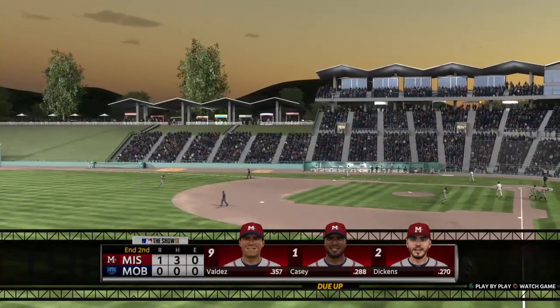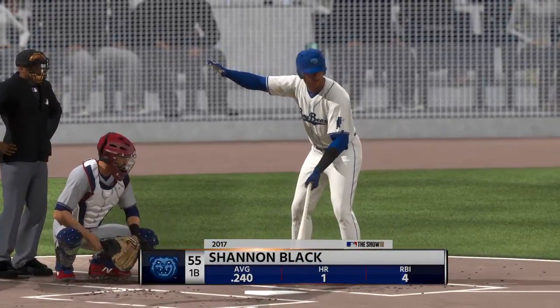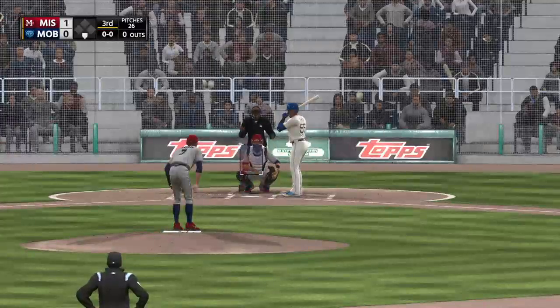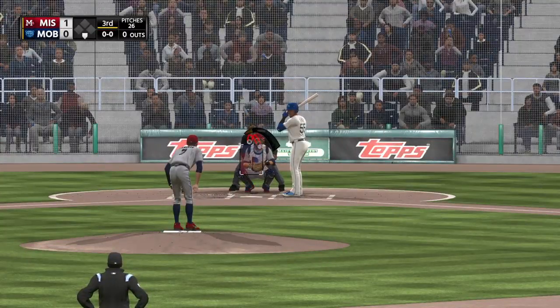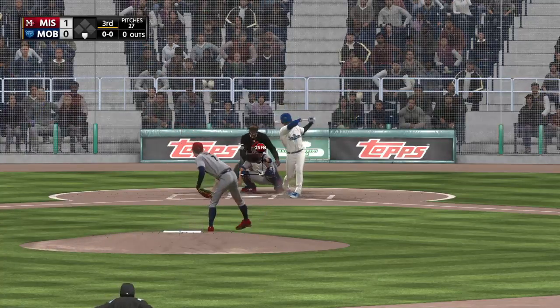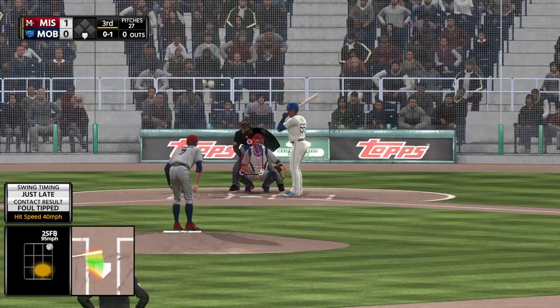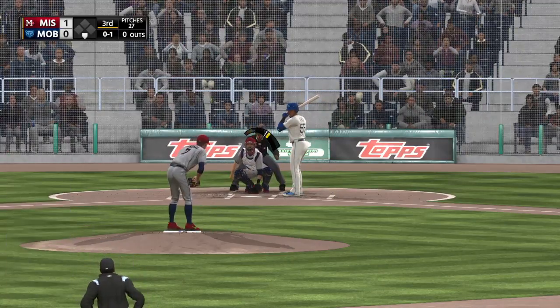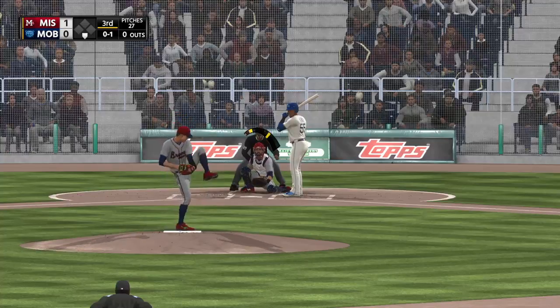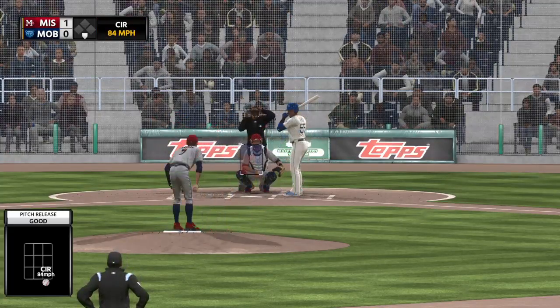We'll go now to the top of the 3rd. Mississippi's out in front. Leading off the inning, Shannon Black, as they'll look to get something going here and even this game up. First pitch of the at-bat. And it's fouled away. The pitch. That's over, but low. It's a ball and a strike.